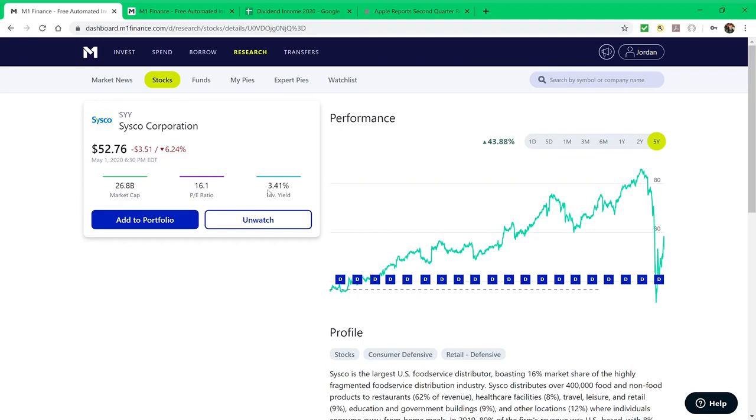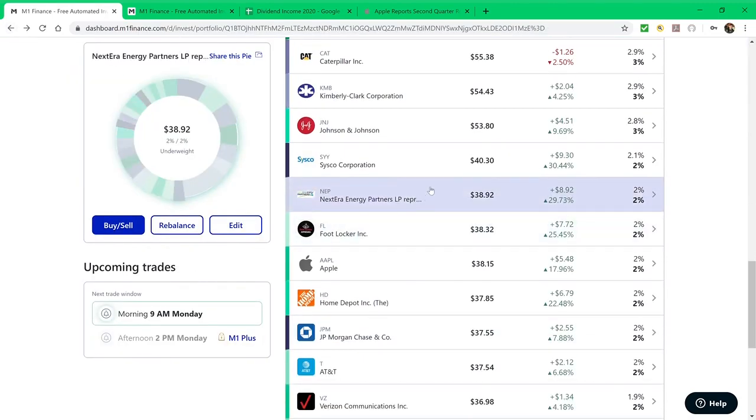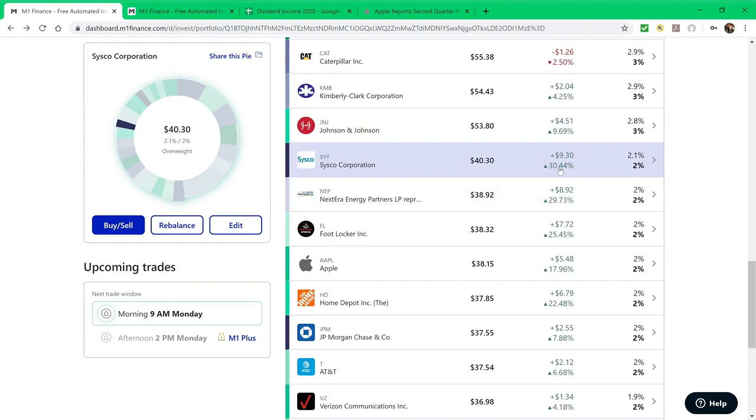It's one of the higher performing stocks in my portfolio. They have a dividend yield of 3.41%, and I'll definitely be adding more shares to them unless I hear of a dividend cut. They have gone up about 30+% since I've owned the stock.